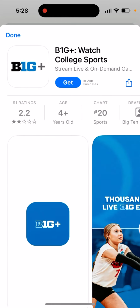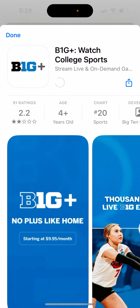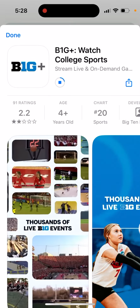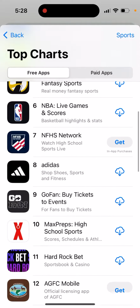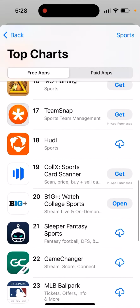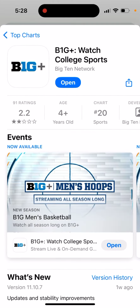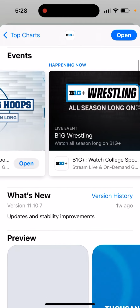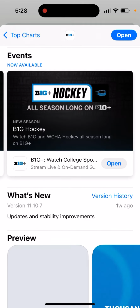So here's the Big Ten Plus app, and to download it, you can just tap Get. It's climbing the top charts in the sports category in the US App Store. And yes, this is one of the top apps to watch college sports in the US, like men's basketball, women's basketball, wrestling, hockey.